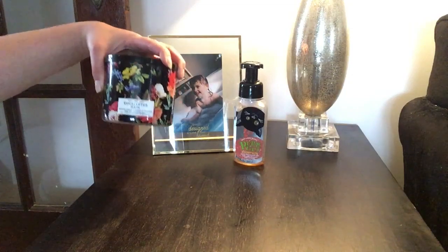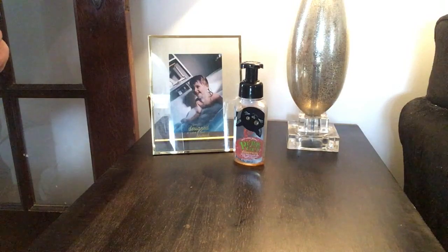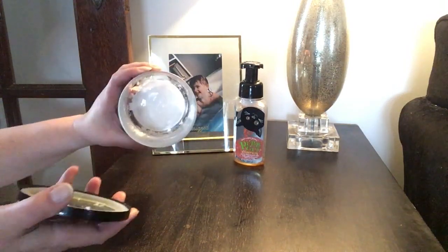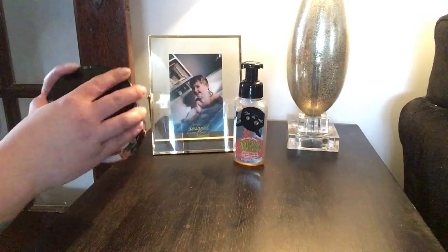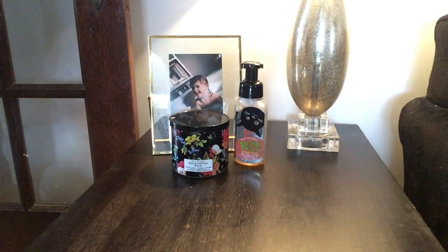Eucalyptus Rain, I love this scent. I actually enjoyed these wraps as well. Yeah, I would buy that again. It's super strong. I didn't burn it as a candle. Instead, I chunked it up and used it as wax melts. So you've probably seen that in my warming basket several times.